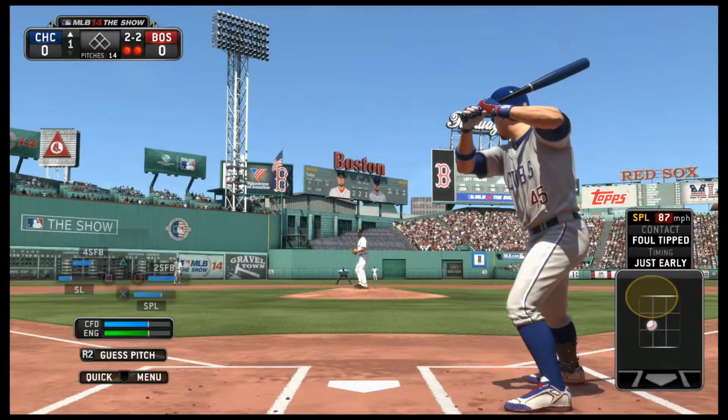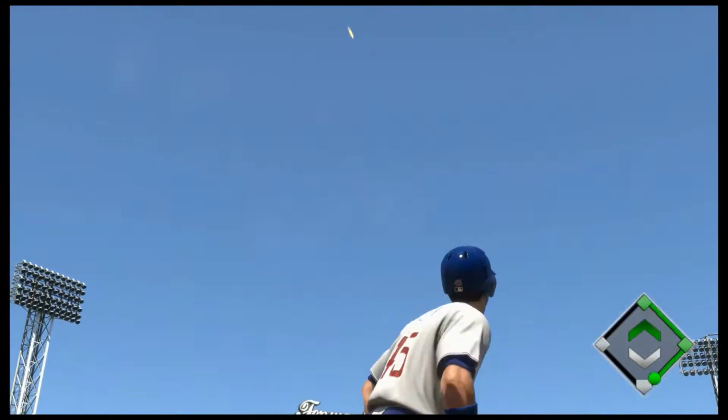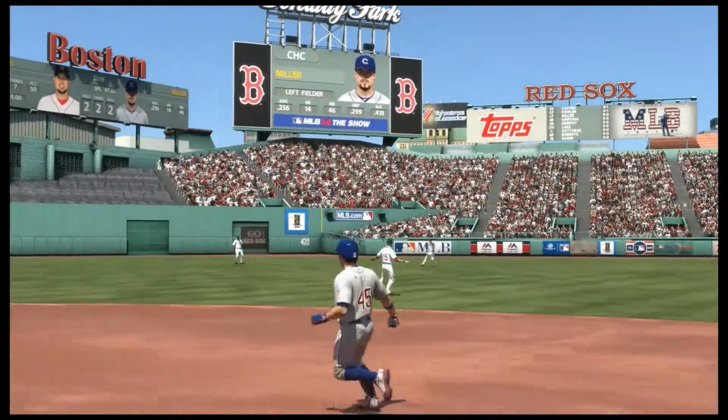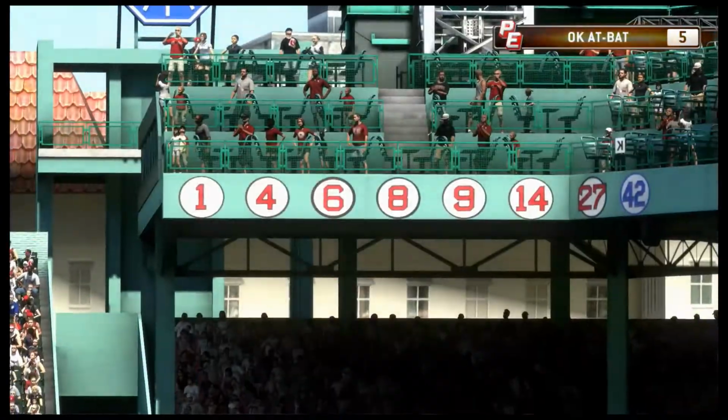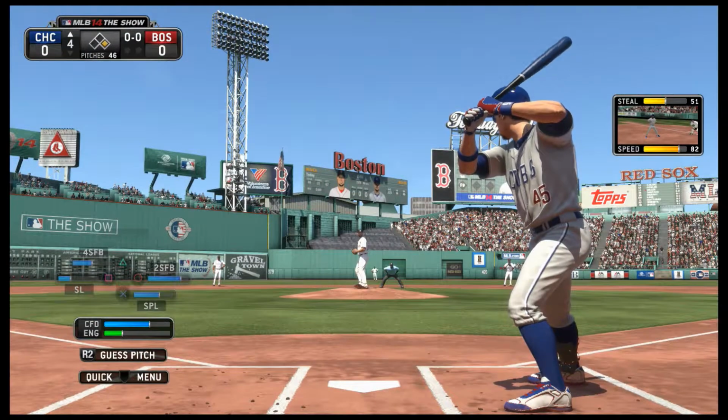Chris Miller. Now a swing and an easy fly ball out toward right center. Ruggiano is under it, and he makes the catch for out number 3. Chris Miller.